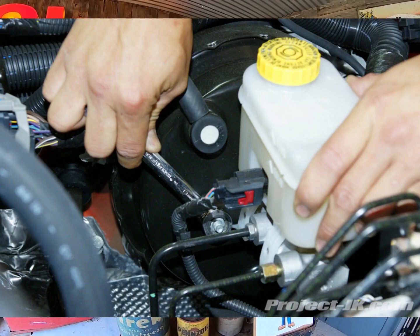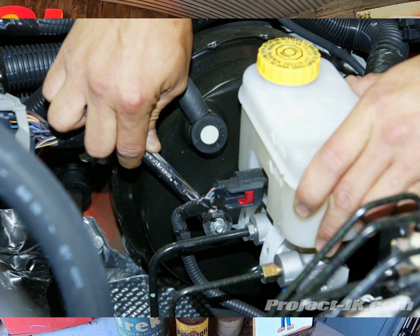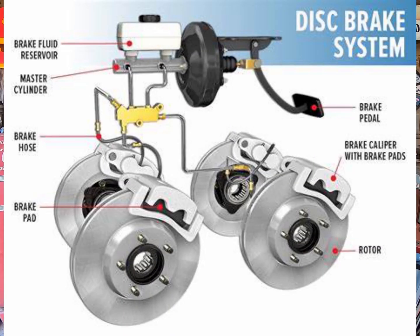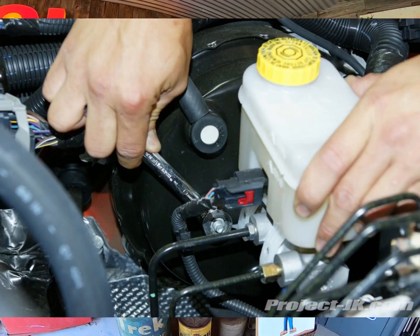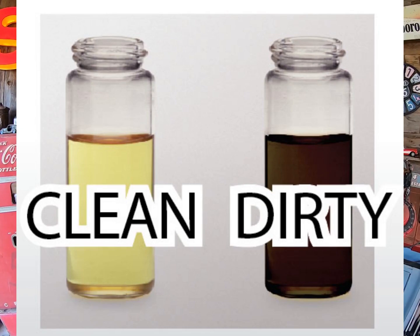It starts off so clean. The brake fluid is nice and clear. Do you see it inside the master cylinder? There, the brake fluid. Now the brake fluid's also at each of the wheels, but we're going to keep our attention on the master cylinder reservoir, where the brake fluid is. You see how clean it is? Well, after time, the brake fluid's going to change color. It's going to get dark. It's going to get dirty.